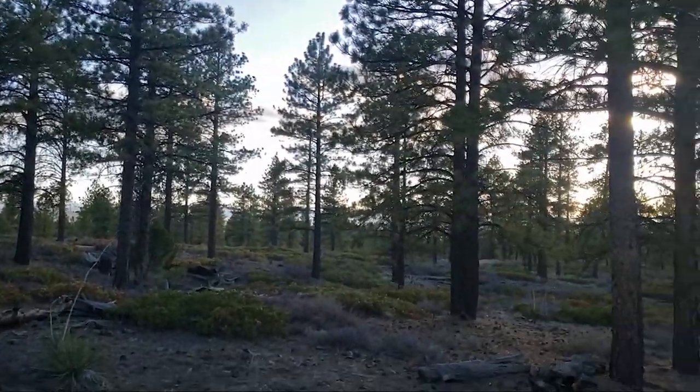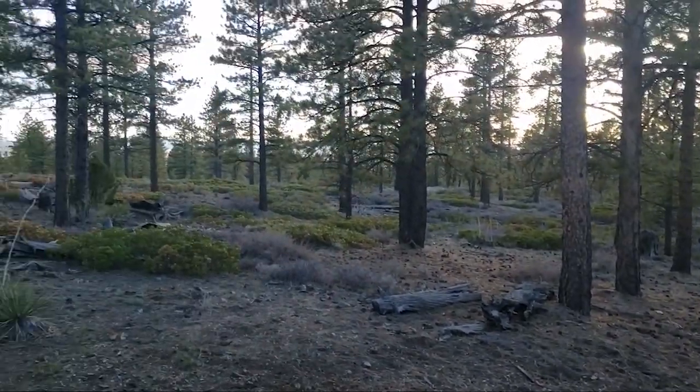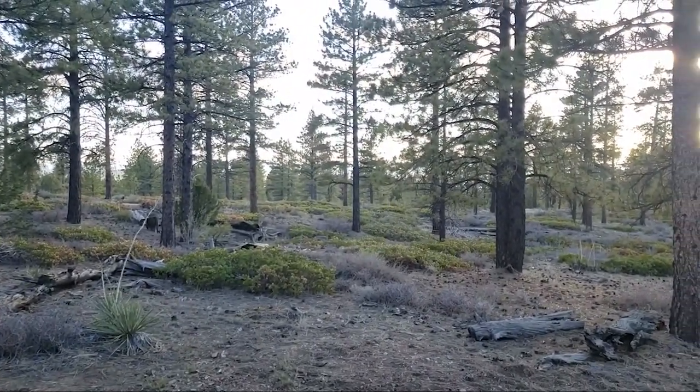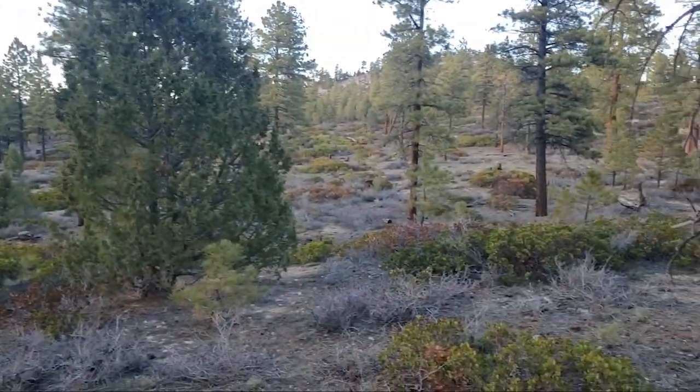All right, and what a beautiful view. Let me lighten that up a little because Liz's phone's a little weird. What a beautiful view we have just sitting here at our campsite for the night.